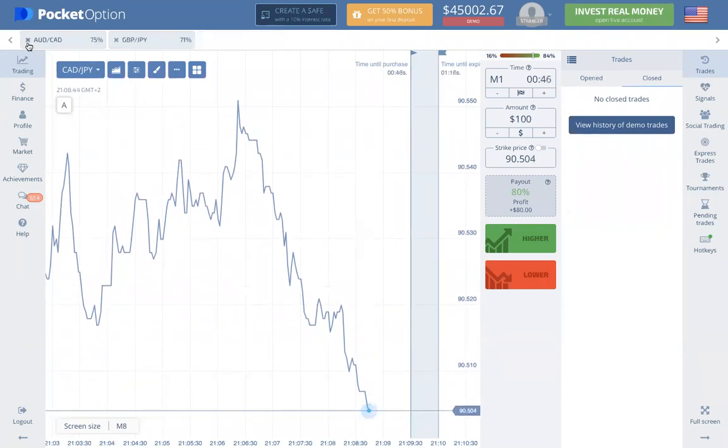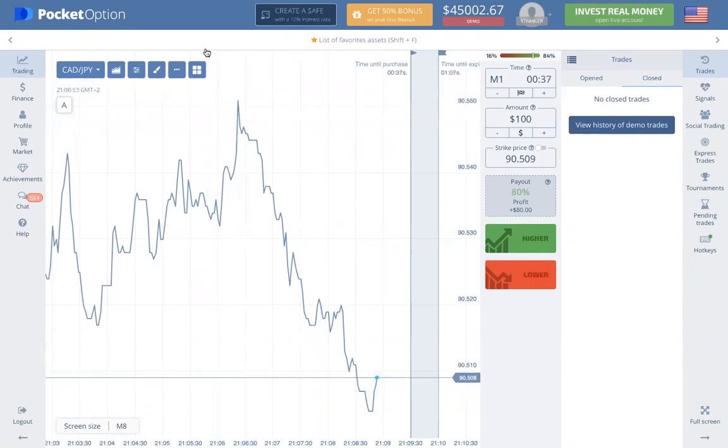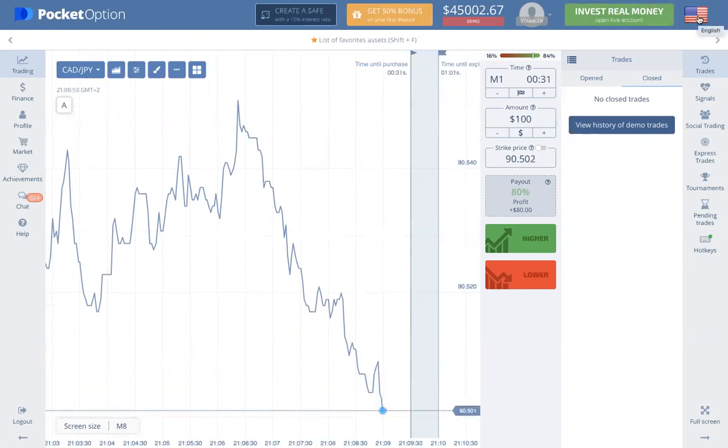So first and foremost, I'm just going to start from the top of the screen and work my way down. You'll notice when you first log on to pocketoption.com, you'll have a bunch of options up here at the top of the screen. It'll of course have the country that you live in. I live in New Jersey, so mine says it's an American flag. It says invest real money.